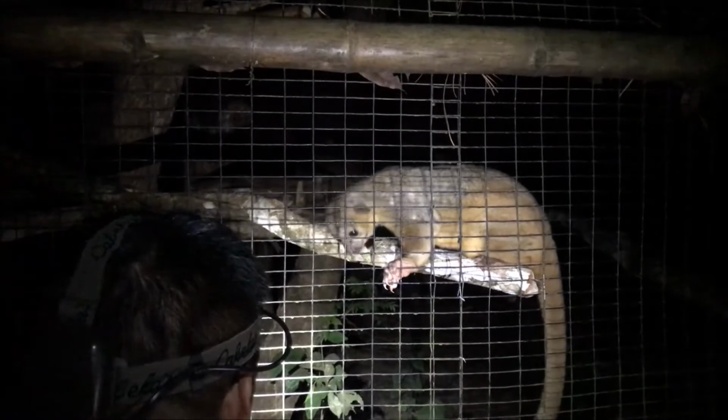Kinkajou, locally known as Night Walker. They're not related to the monkeys, they're related to the raccoons and the coatis.